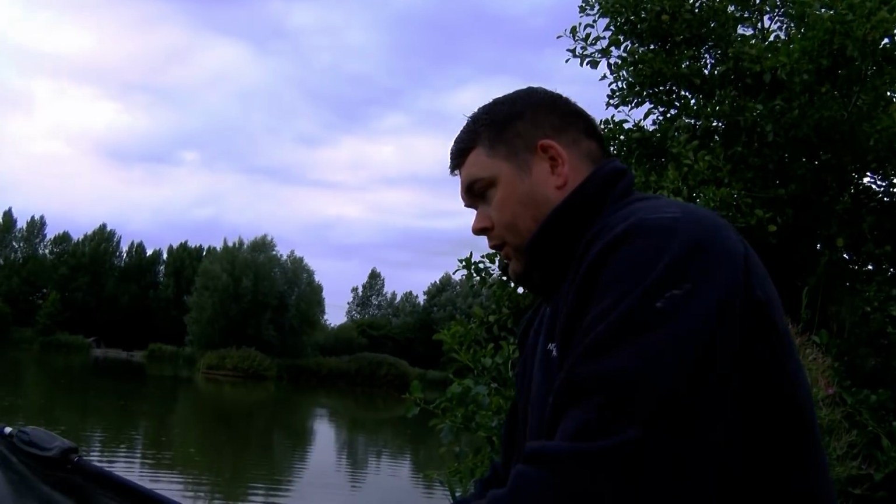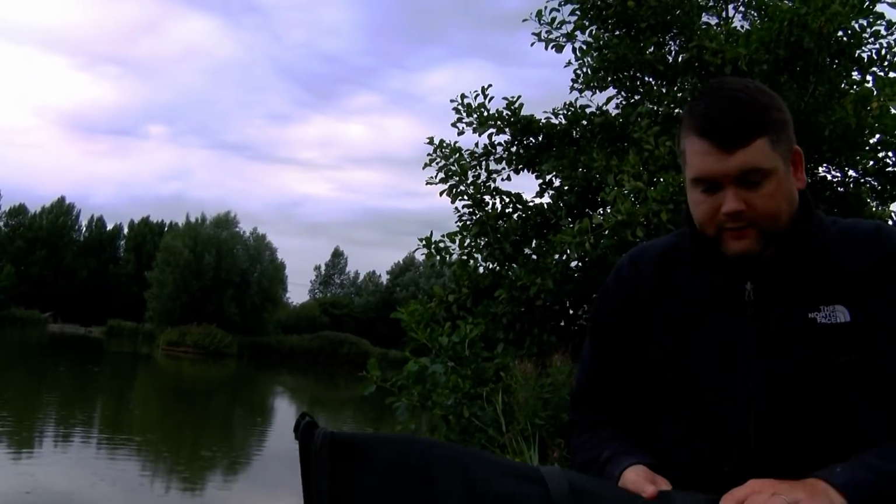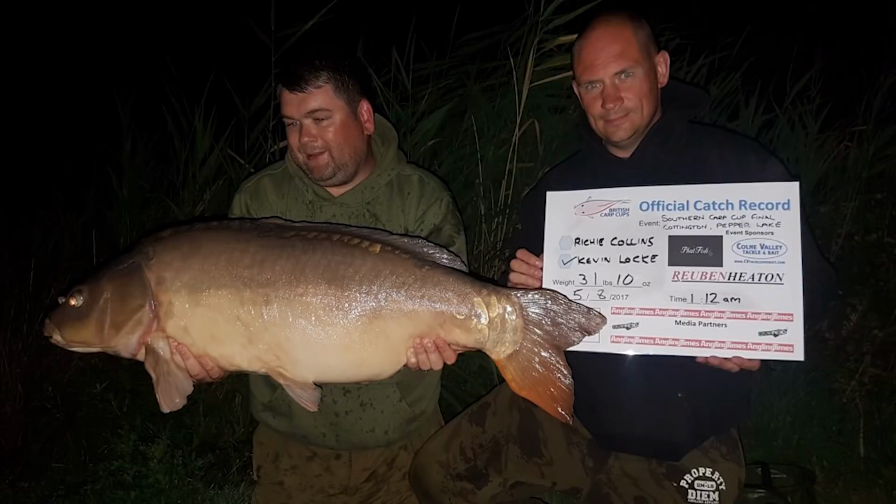So I'm going to have a chat with these guys to see what they've been up to throughout the night to get these fish on the bank. So, Kevin, Richie, it was a slow start for everybody yesterday, but you are our current leaders. We are indeed, and we were fortunate enough to pick up three fish overnight in about an hour and a half, so yeah, we're very happy at the moment. Yeah, you've had a 16, a 21 and a 31. Like you say, in an hour and a half, what's your tactics? How have you approached this?